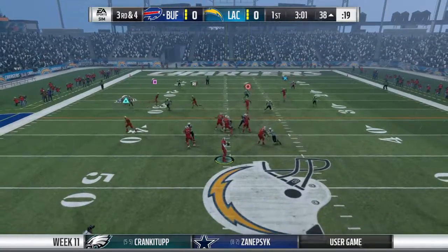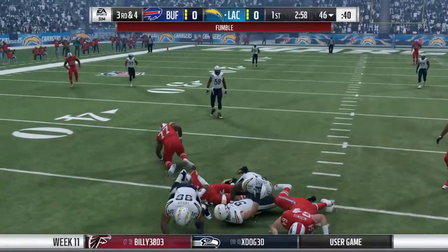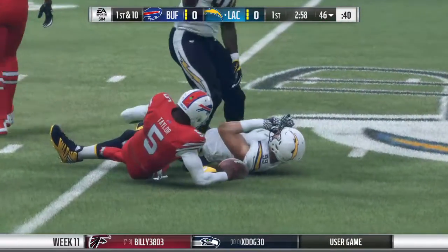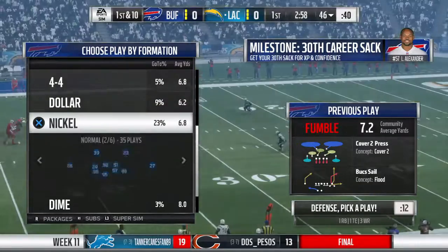From the gun on third down, it's Taylor. Taylor hit. He lost the football. And they will set up shop at their own 46-yard line. And hopefully for both sides, not a sign of things to come, Charles.